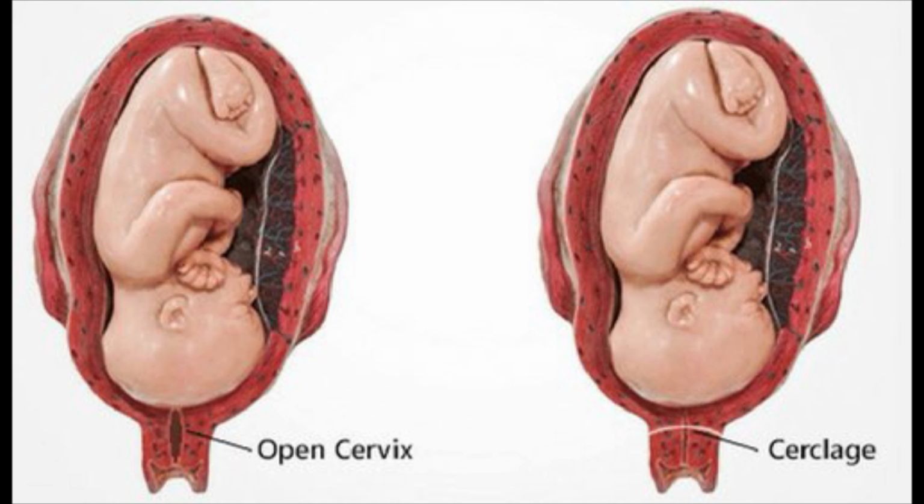And if we start to see those changes, that's when we start to talk about either putting a woman on vaginal progesterone if she's not already on a form of progesterone, or we start talking to women about the stitch or putting what's called a cerclage into the cervix to keep it closed and reduce risk of preterm birth. So it's a very important component of managing someone's risk of preterm birth.